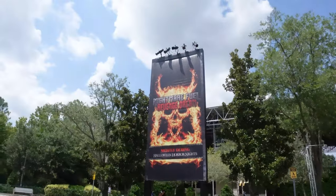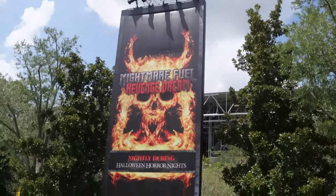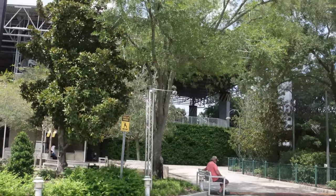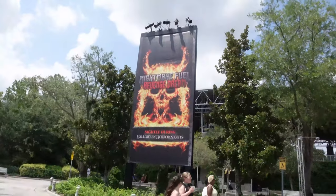We have our sign for Nightmare Fuel, so it's up. Revenge Dream, I really like the new logo for this year. I'm going to zoom in a little closer so you can see it a little better. No show times yet. I think that's going to be over here. They have this stanchion where they're going to be putting the show times. But yeah, Nightmare Fuel is coming back here.